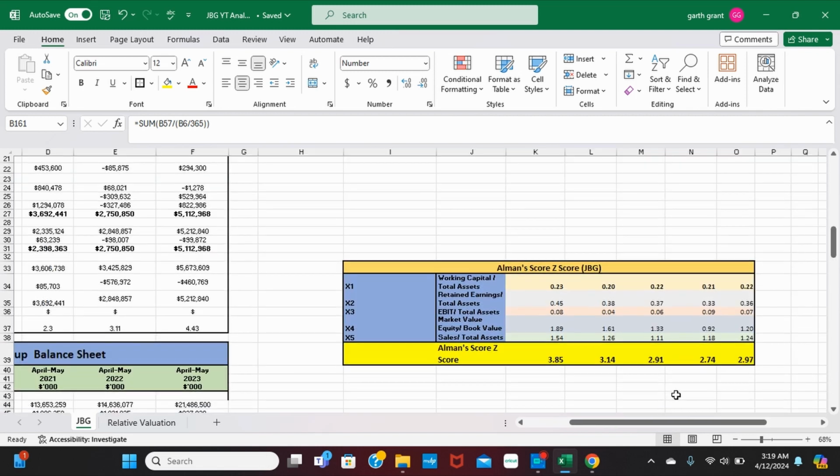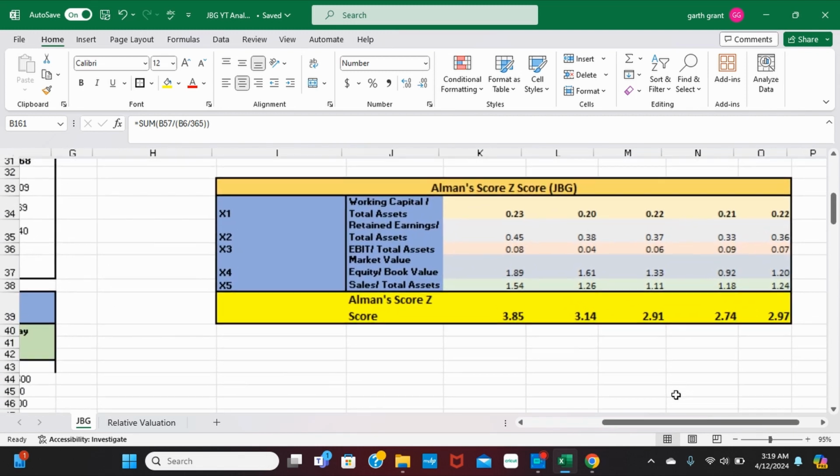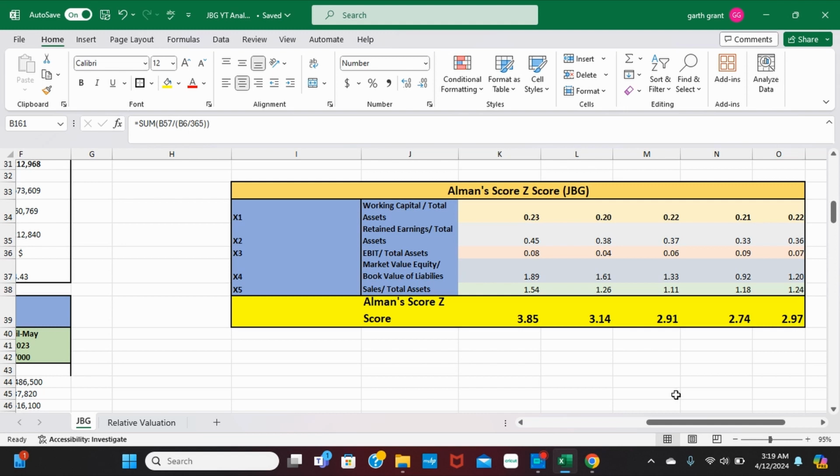Now for the Altman Z-score, normally I do this calculation when it comes to big companies in the manufacturing industry, because the Altman Z-score really just tells you how stable a company is. I did make a whole video on it, so you can check that out. However, for the Altman Z-score, you can get the calculator so you can do it yourself.